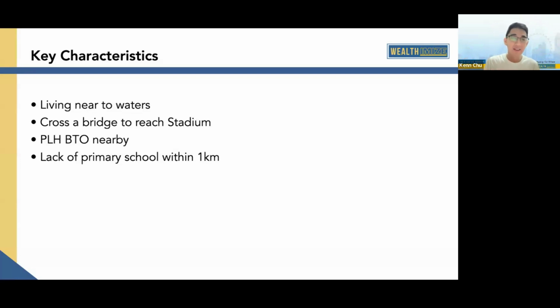So that is the perk of living there. You're very near the stadium. If you are a concert goer, well, that's the best place for you to buy, because you can always just go and see a concert, just down the street like that.